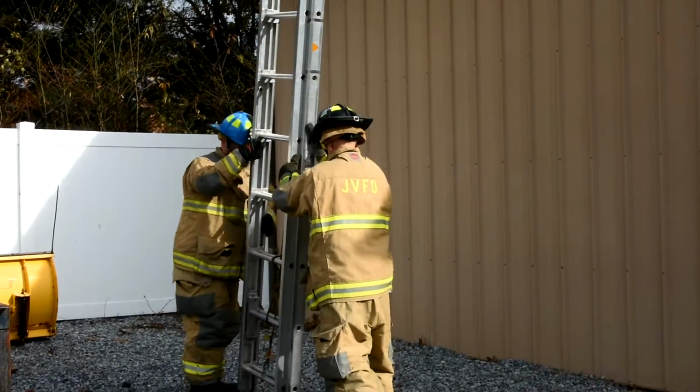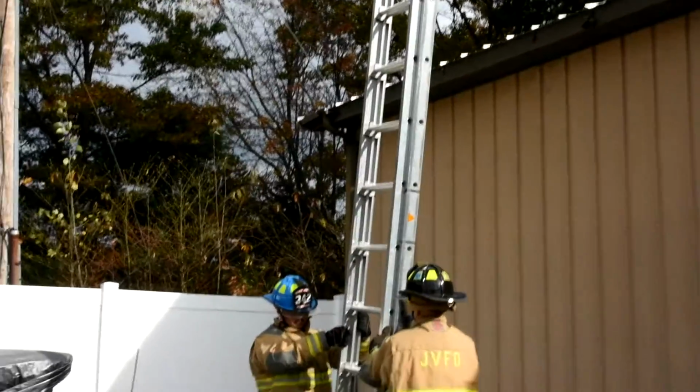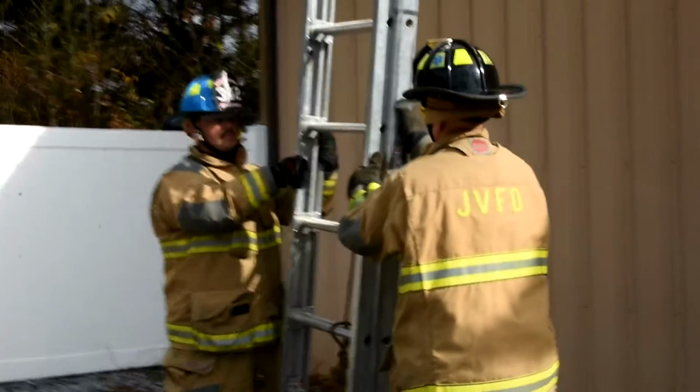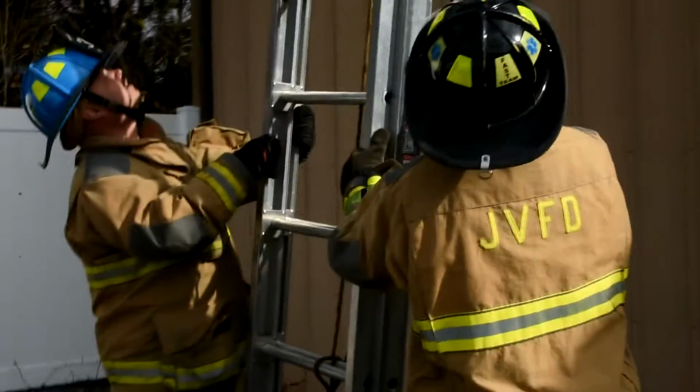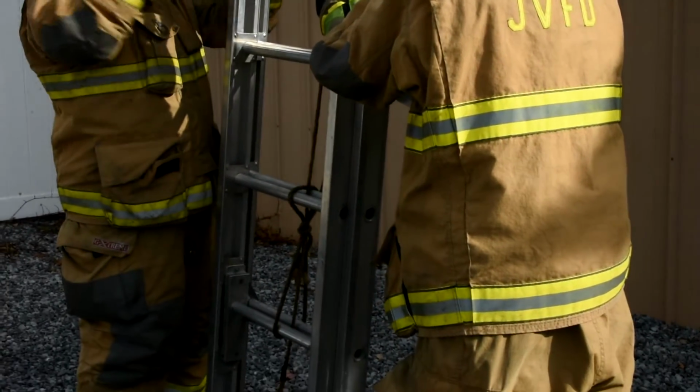Okay, they've raised it into a vertical position, all right? Now, right now, we're not going to be able to get it up onto the roof line. Therefore, it's going to require getting the ladder closer to the building. So sometimes you're going to have to eyeball and estimate where you want to set the ladder initially. But this is perfectly fine here, all right? They can just make an adjustment.